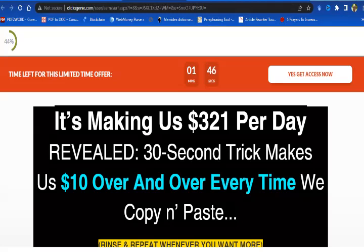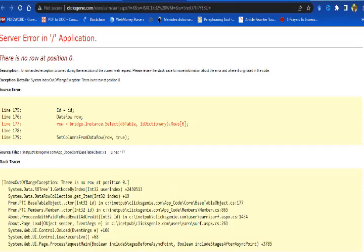Normally it is 30 seconds. After 30 seconds, it will credit you with the stipulated amount of cents into your Clicksgenie account. So this one remains 5 seconds. 4, 3, 2, 1, and to process. Okay, now this is the message I got that triggered my curiosity about what's happening. Server error in application, and so on.